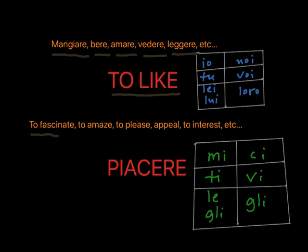But piacere in Italian belongs to the other group that also exists in English. And the group would be to fascinate, to amaze, to please, to appeal, to interest. Because you don't say, I please to travel. You don't say, I fascinate the books. You say, the books are fascinating to me. It pleases me to travel. And that's why you need the indirect object pronouns, which would be mi, ti, le, gli, ci, vi, li.